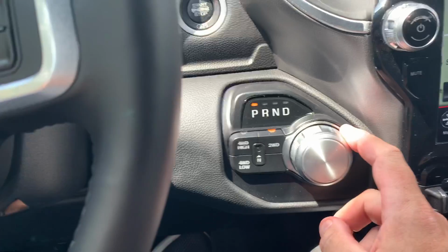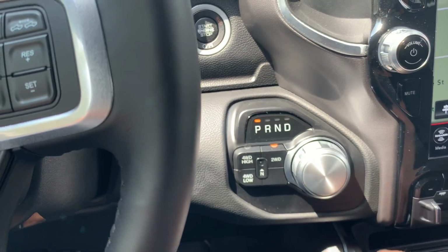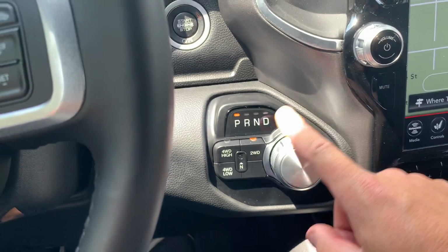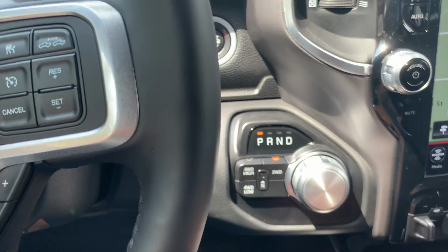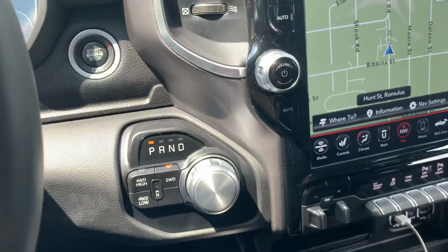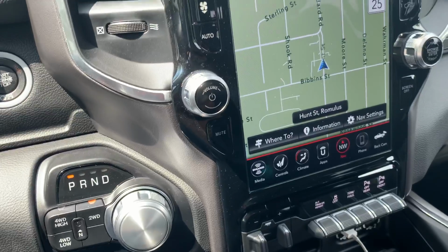Here the transmission control, this is new, and this is available on the more premium trucks like this one. It's a rotary dial. Of course you have 2-wheel drive, 4 low and 4 high. This has also a limited slip rear differential, a 373 rear end, and I'll show you some other tricks it's got underneath in the back pretty soon.